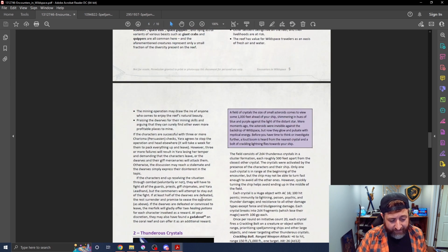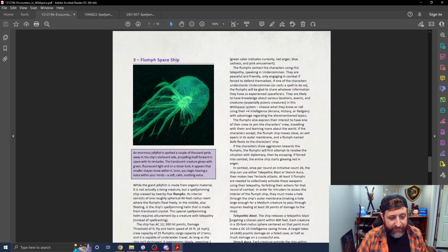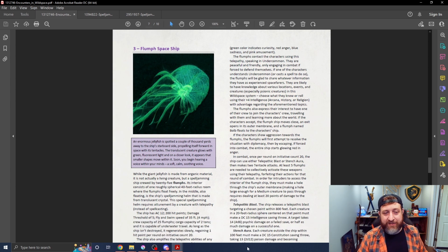because it's the best one, a Flump spaceship, which is everything I love about Dungeons & Dragons, because Flumps are one of my favorite monsters. So, what does a Flump spaceship look like, you may ask? That would look like an enormous jellyfish, obviously. So, an enormous jellyfish is spotted a couple of thousand yards away from the ship's starboard side, propelling itself toward it with its tentacles.